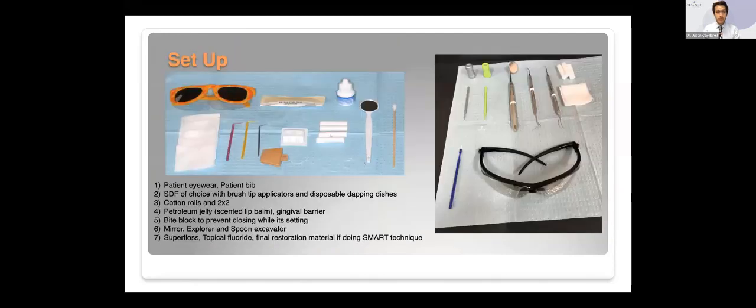Just to go over a little bit of my setup here, depending on adult or child, it's about the same setup. You want patient eyewear, patient bib. Maybe the adult doesn't get the cool giraffe sunglasses. They get the regular sunglasses, depending on the adult. SDF of choice with your brush tip applicators and disposable dappen dishes. Cotton rolls, 2x2s, petroleum jelly. If it's a kid, sometimes I'll use scented lip balm because there's an ammonia smell to it. You can place that on their lips instead, and they'll smell that rather than smell the ammonia.